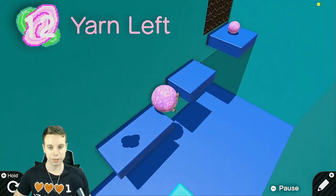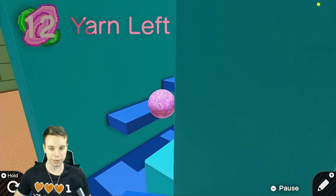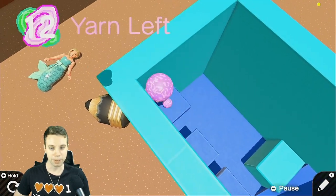Okay, okay. Oh, that's cool. So whenever there's a ramp, you can have a little bit of leeway like this one. And you can kind of bounce your way across.